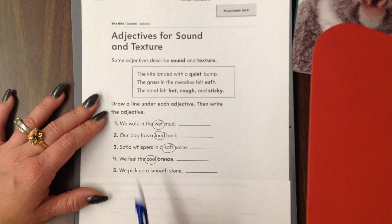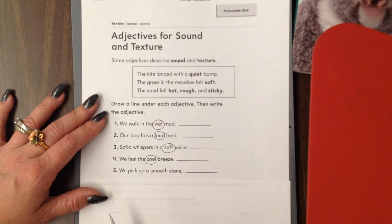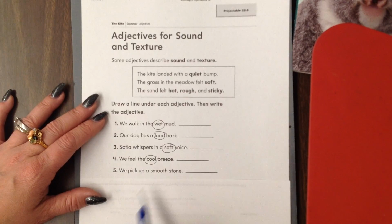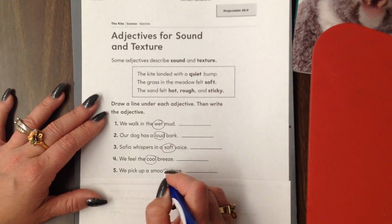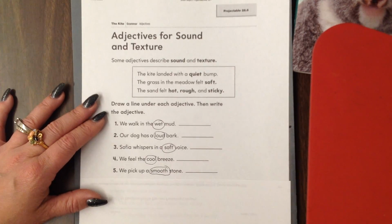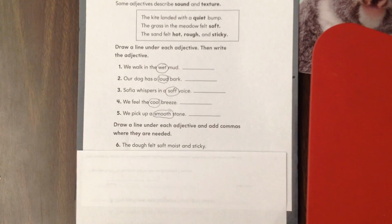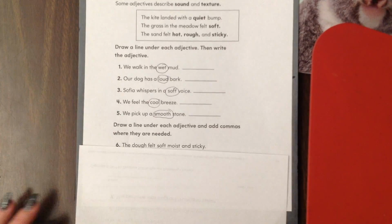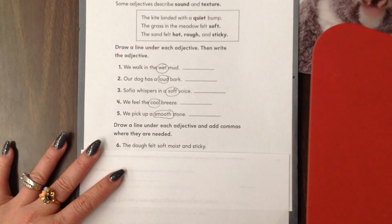All right, a couple more. We pick up a smooth stone. What object is being described there? Yeah, stone is being described. Okay, what is the word they use to describe it? They use the word smooth. Okay, all right, now remember when we did the other page, we're looking for the adjectives in a list, and when we have more than two, if we have three or more adjectives or three or more items in any list, we need to use our commas.